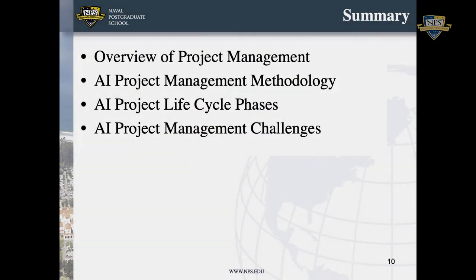And as a summary, remember the 10 key questions of project management. If you understand those questions, you can manage any project. When it comes to AI project management, you need to know the significance of the project team and the skills that are needed of members of the project team, but you also need to know the project lifecycle and the iterative nature of the project lifecycle.